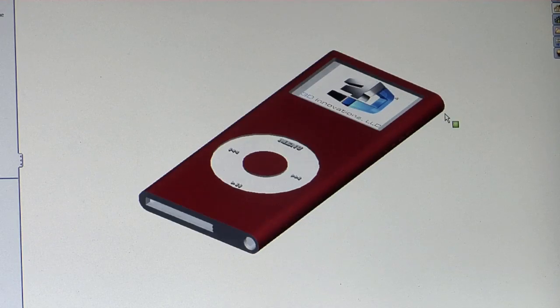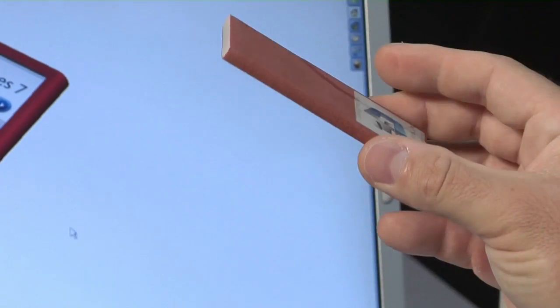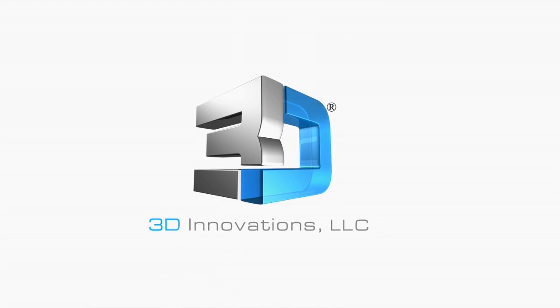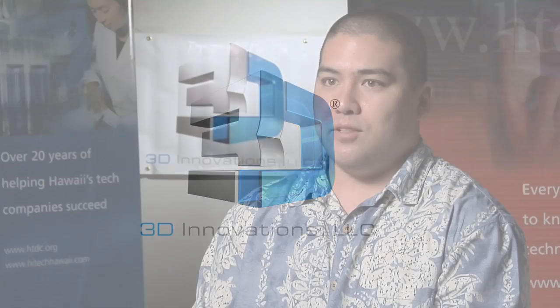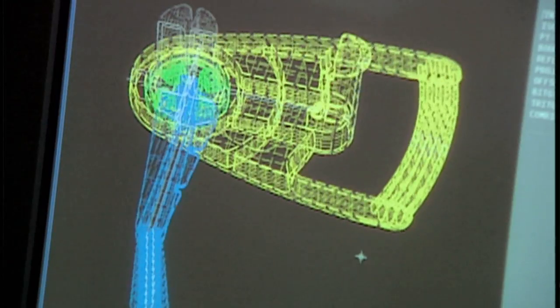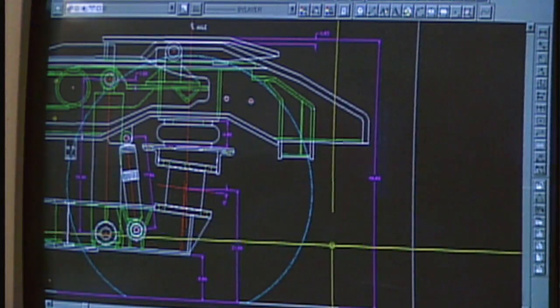Taking something from concept to a tangible product that you can touch and use is a satisfying experience. And it's the core of 3D Innovations, a relatively new local technology company. CAD stands for computer-aided design and is an engineering software tool that allows you to create product designs versus 2D CAD, which is an old standard. 3D is kind of taking over that standard now.